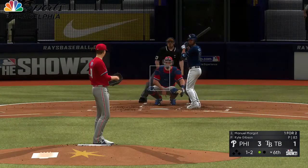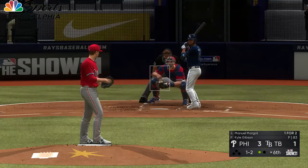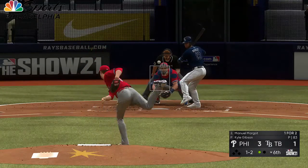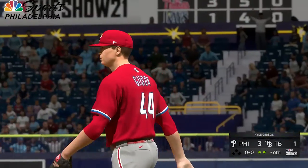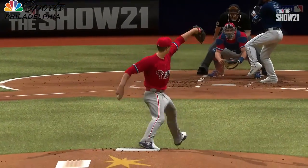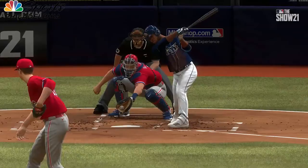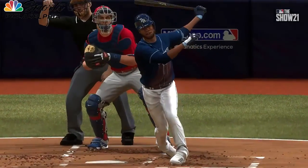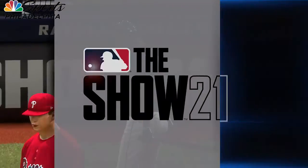We're in the 6th inning here in a 3-1 ball game. Got him. And that's 8 strikeouts now for him in the ball game. Well, you can tell by their approach that they're going to go up there and try to be aggressive off this guy, but he's taking full advantage of that. He's pounding the zone with strikes, and right now we're seeing a lot of swings and misses and a lot of strikeouts and no walks either.